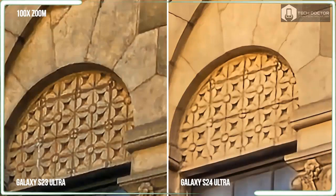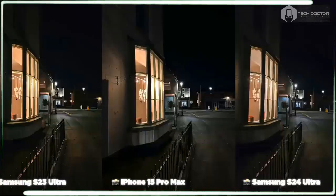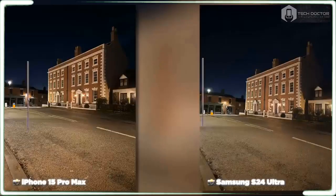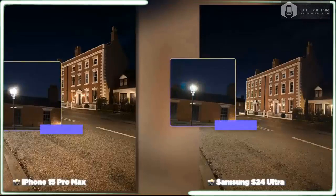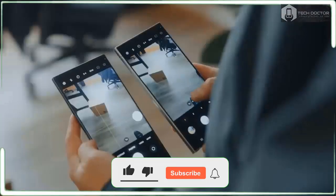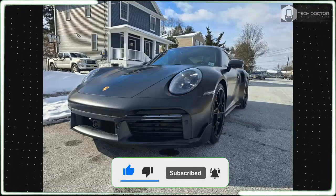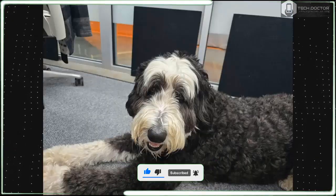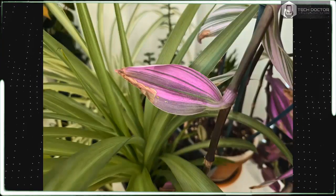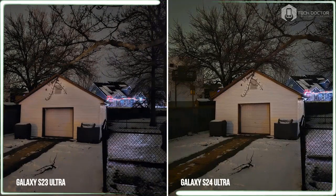When you zoom in to 10x or even 100x, the Galaxy S24 Ultra produces images with better color and much better dynamic range than the Galaxy S23 Ultra. Where the older camera made images look flat, you will see more depth and shadow with the Galaxy S24 Ultra. What you won't see is plenty of detail. Samsung has sacrificed the fine details in images for better overall quality. It's a good trade. Those 10x and 100x zoom images from the S23 Ultra look terrible.